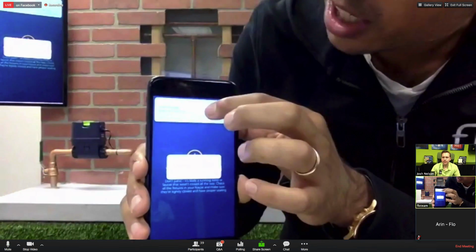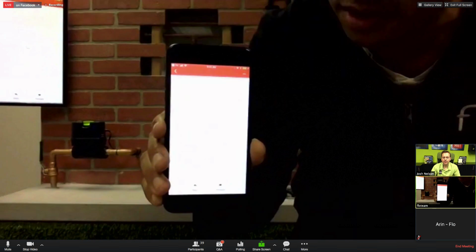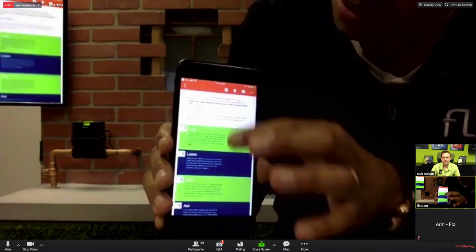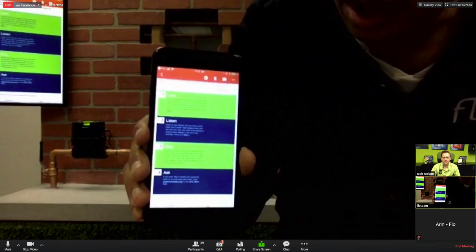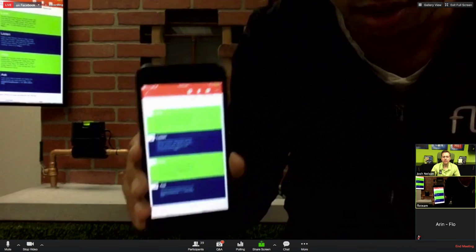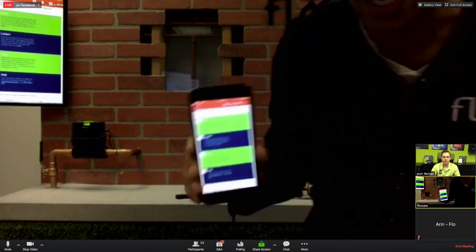I'm getting a push notification. I'm getting an email. I'm going to click on the email so you guys can see what this looks like. So I just got an email that's now giving me troubleshooting tips on how I would go about finding where that leak is in the home and trying to troubleshoot where it's coming from. Let me explain how we just did that.